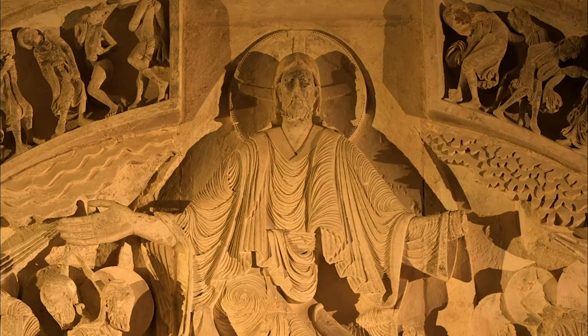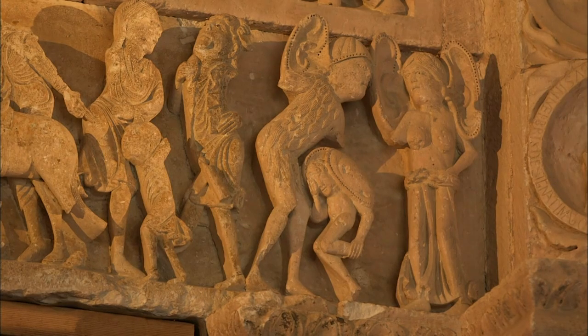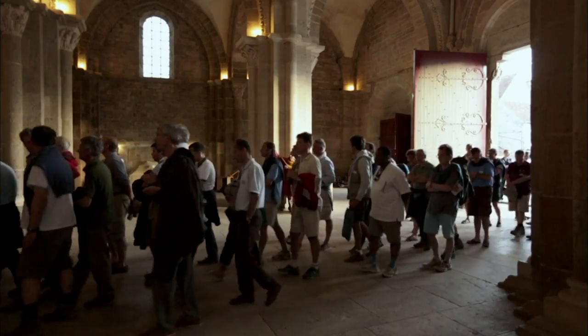On the far right, there are 2 people with very big ears. Yes. Some people say they look like wings. In fact, they're seen as a reference to St. Benedict's rule. Open the ears of your heart and listen to the Master inside. That is to say, be who you are to the fullness of who you are.